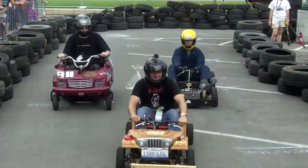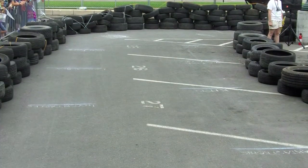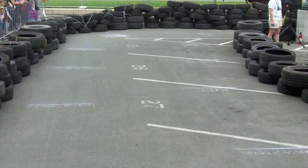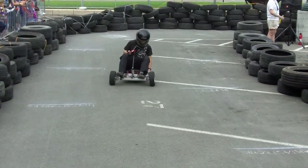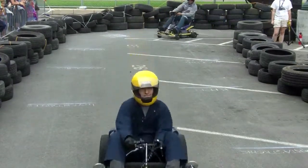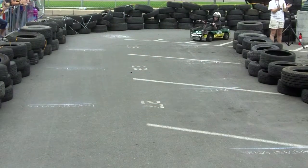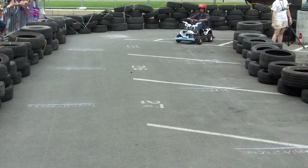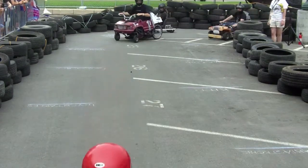White flag, one to go, Cartastrophe and Phantom. Who's going to get the lead? He's pushing it down. Is it enough? Cartastrophe down low, Phantom on the inside, not enough, I don't think. Cartastrophe, a win! Unbelievable finish there. Ladies and gentlemen, Cartastrophe with their first win in the Power Racing Series.